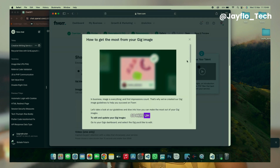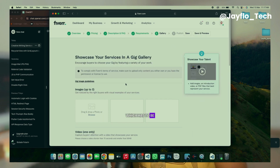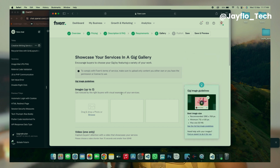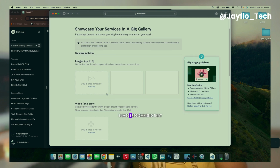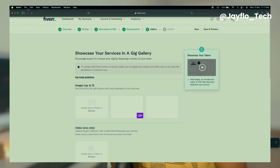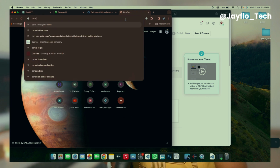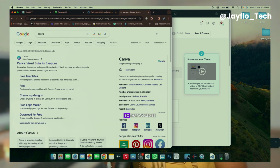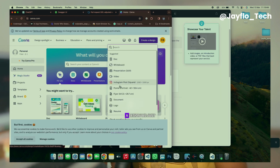So here we are going to add the gig image, which has to be at a certain size. For your gig image, I would recommend that you use maybe Canva or Photoshop or anything to design. For the sake of what we want to do, we are going to use Canva, so that it will be easy for everybody to design.